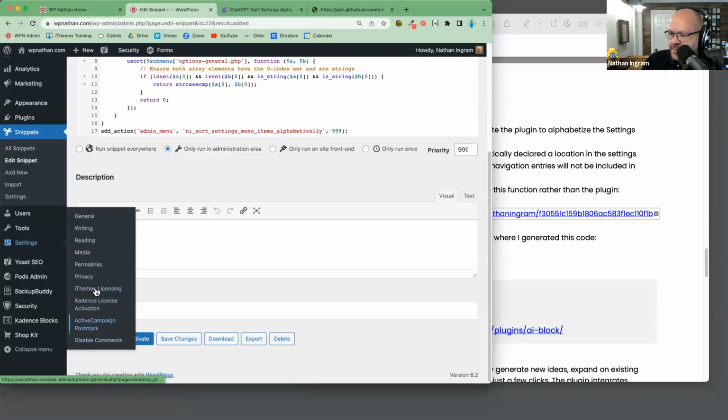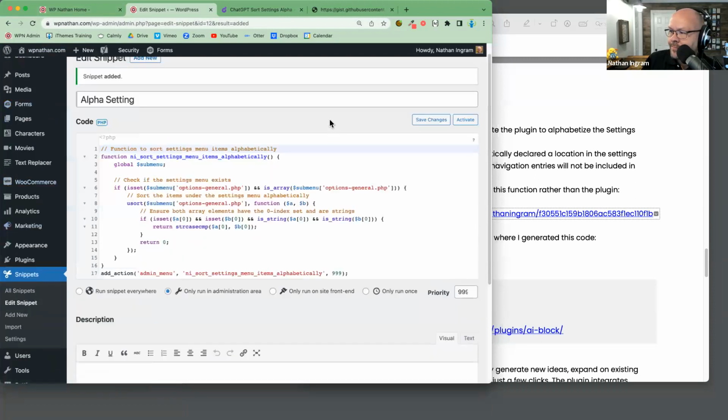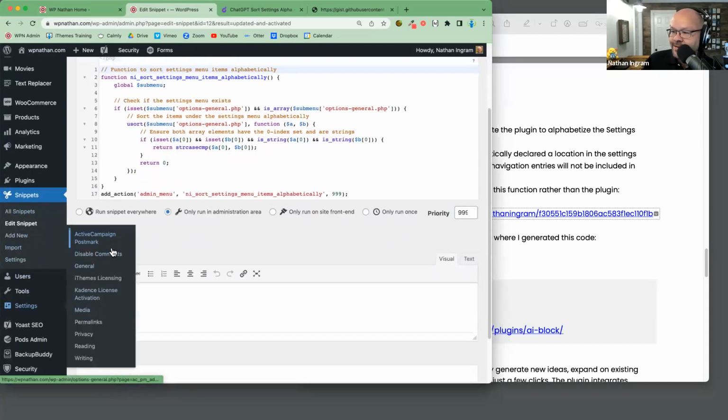Oh, no, it doesn't. Hang on a minute. Oh, no, wait. This code snippets thing gets me every time. Save changes, but I got to activate it. It's like a plugin. Got to activate the code snippet. Now, our settings work. Look at that. iThemes is in order. Everything's in order.